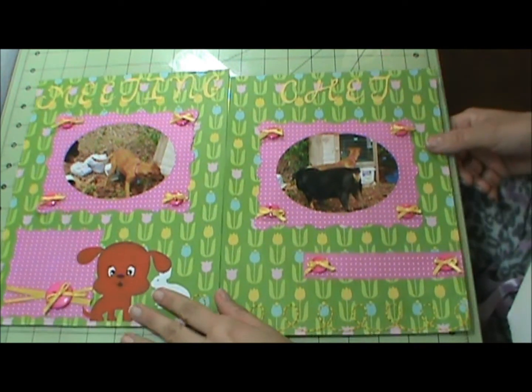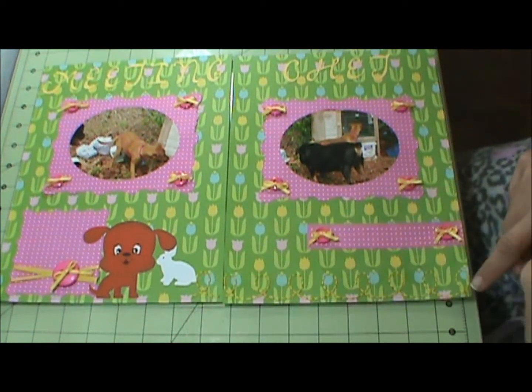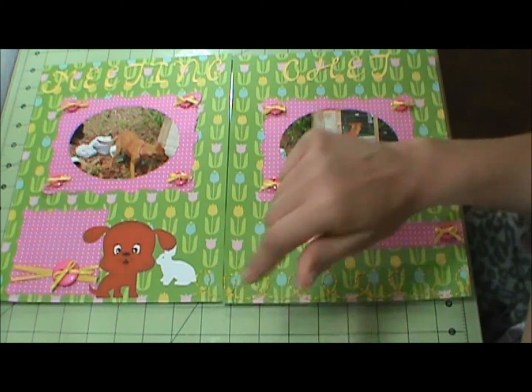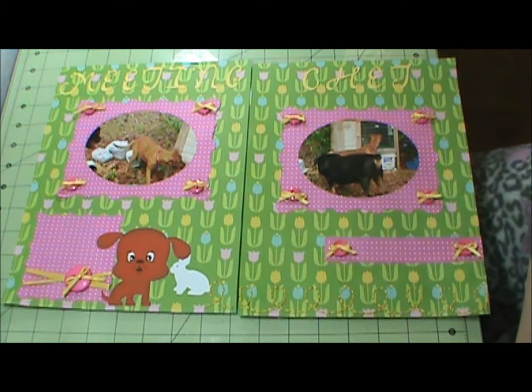Anyway, so this is the layout, side by side. It goes like this. So then I have the loop-de-loo. Starts here and then stops at the bunny. Alright, so this completes my last layout.